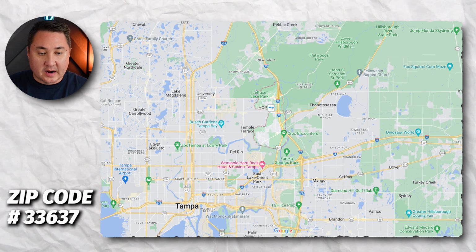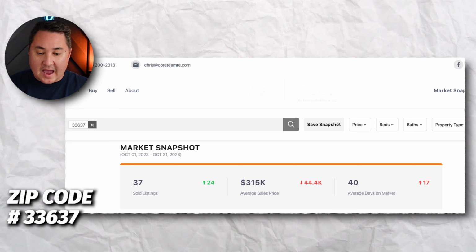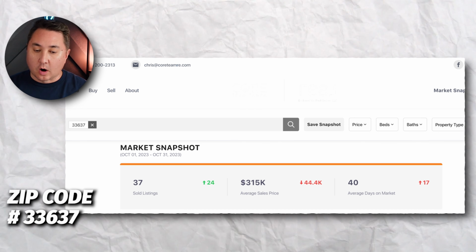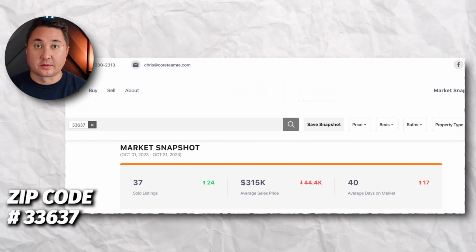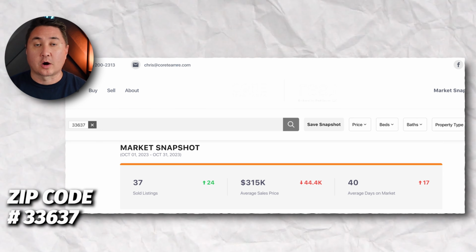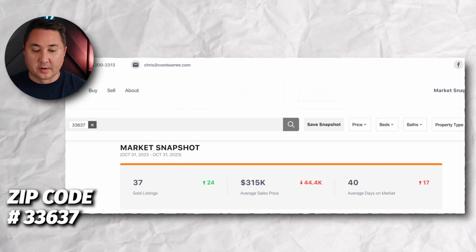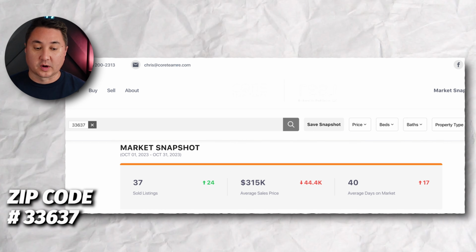And the next graphic that I want to show you, the number next to the average sales price is going to be year over year. So there are going to be some that show a decline, but you're going to see as we go through these other zip codes that there are going to be some that are an increase. But again, this is year over year. So this will be the number for October of 2023 compared to what it was in October 2022.